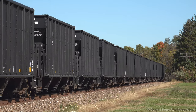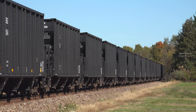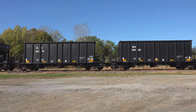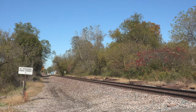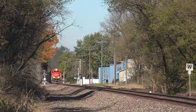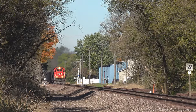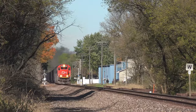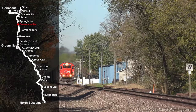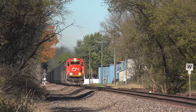It's a pretty easy chase to here, but below Albion, signaled CTC territory begins and the track speed jumps to 35 miles per hour. Twelve miles south, the train roars through the crossings in Conneautville, giving decent throttle for the 0.5% grade.